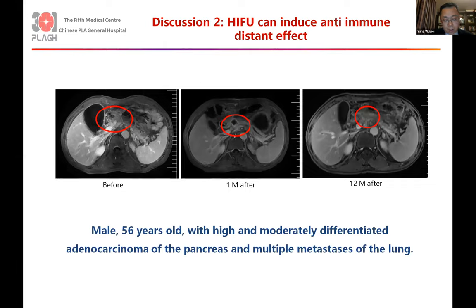In addition, we once found a case of anti-tumor immune abscopal effect caused by HIFU treatment. This is a 56 years old male patient. We only performed local treatment of pancreatic cancer by HIFU and did not perform other anti-tumor treatment. The local necrosis of pancreatic tumor can be seen from the follow-up data.